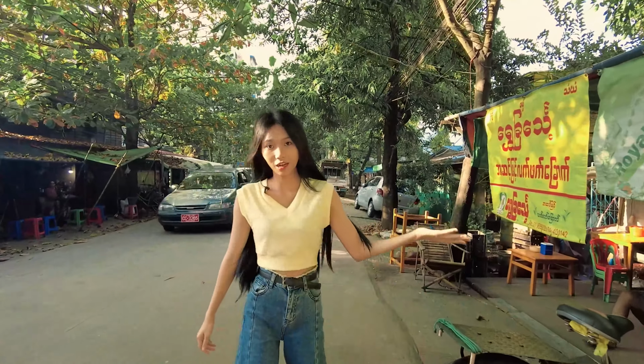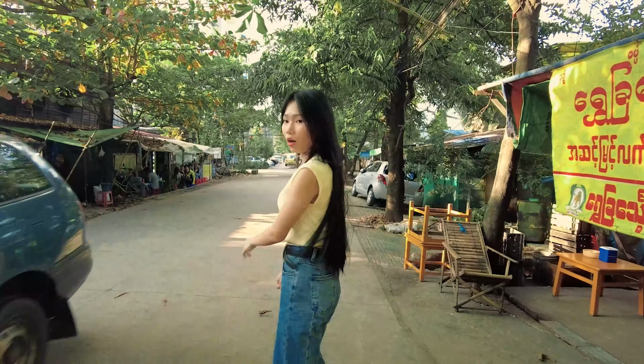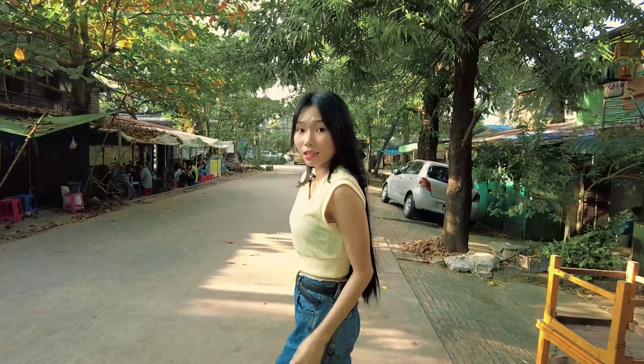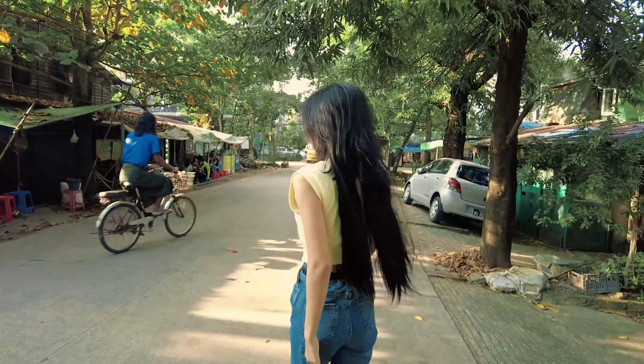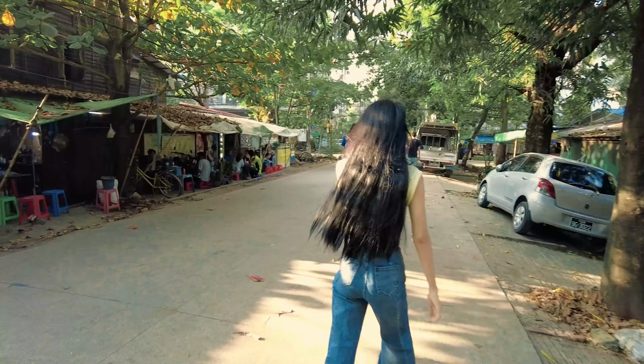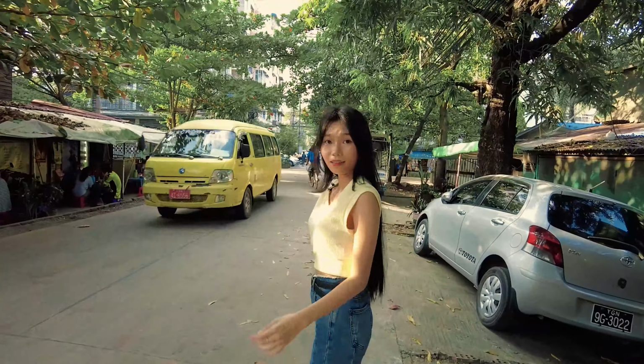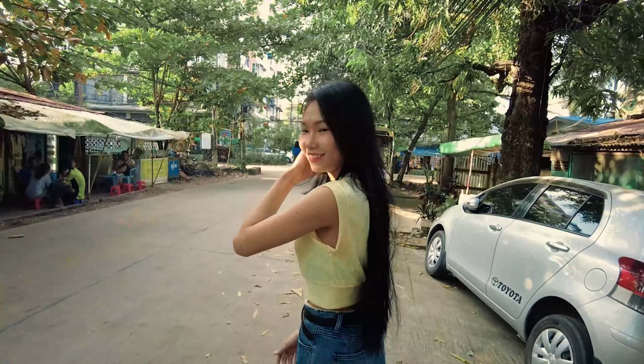There's a look at the house over there at a tiny shop, tailor shop, and there's another look at this house.